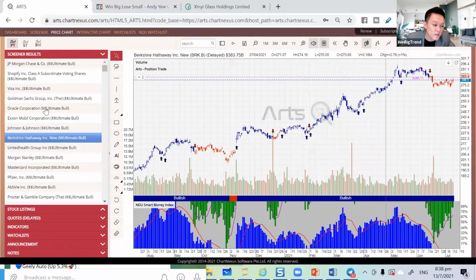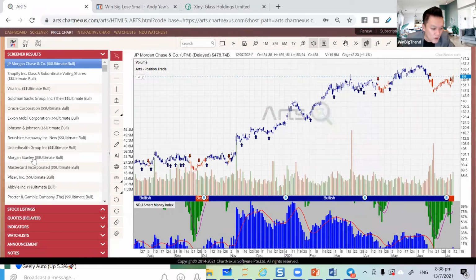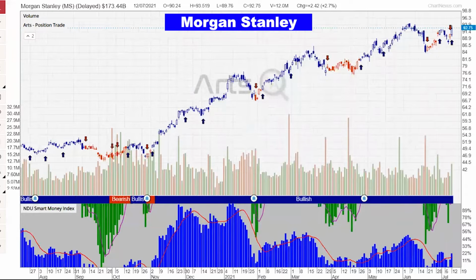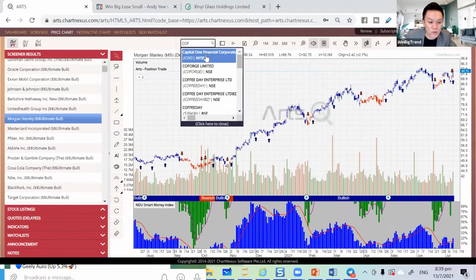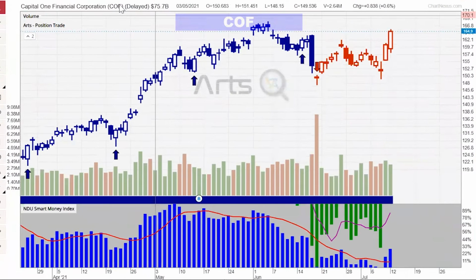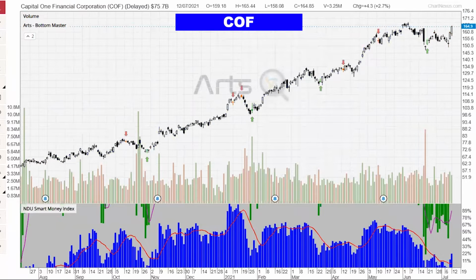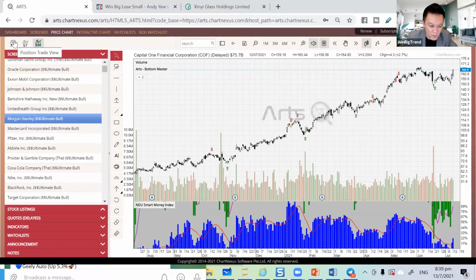Over here, like Berkshire Hathaway, JP Morgan, Goldman Sachs, Morgan Stanley. Morgan Stanley seems to be the strongest among all the banks. So if you do not really like the big banks, COF and Ally, these two are the fastest running financial stocks. Based on what I observed, if you have a better one, that's good.